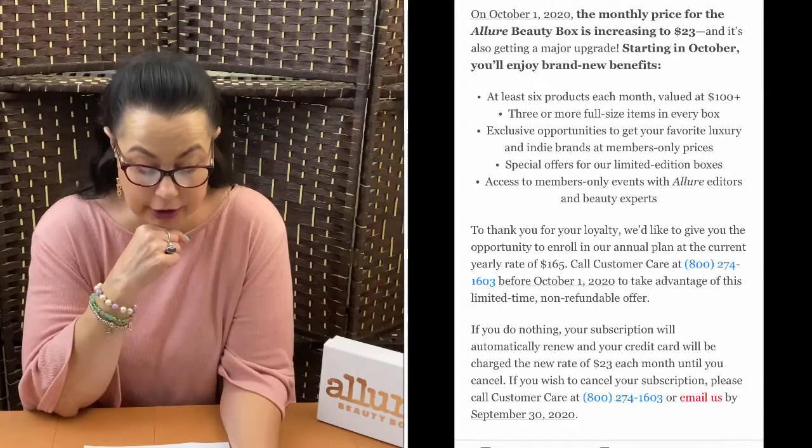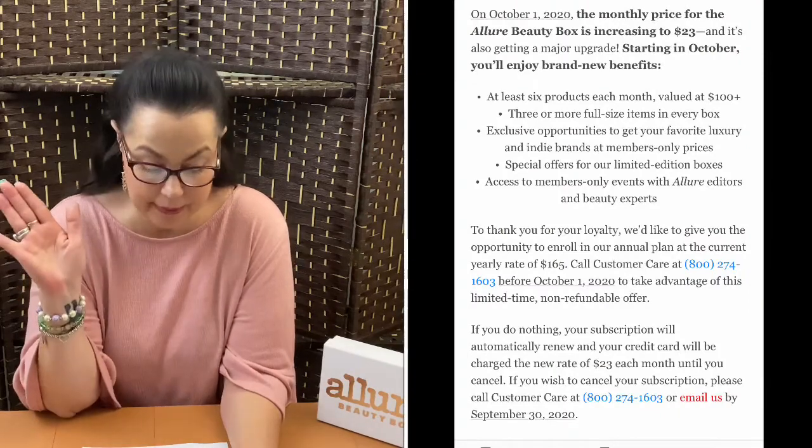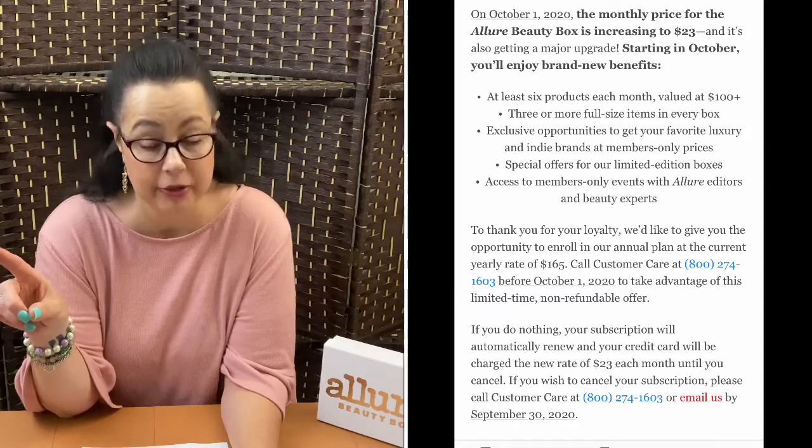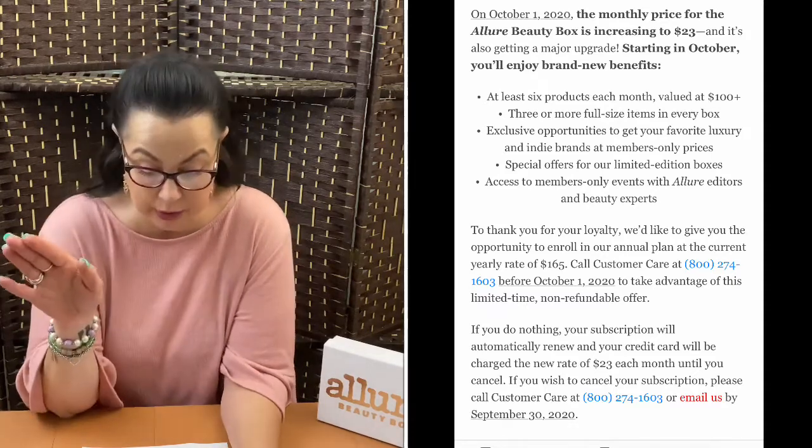So I have the email and I want to read to you what the changes are, how much the increase is, and to tell you that you could take advantage of an opportunity right now if you want to lock in the $15 rate before it goes up. So, on October 1st, 2020, the monthly price for the Allure Beauty Box is increasing to $23 a month. So it's going from $15 to $23.